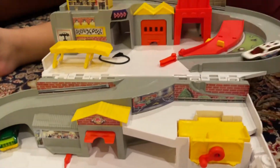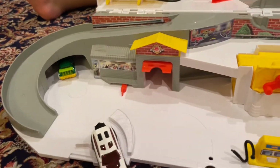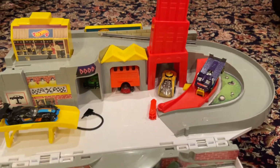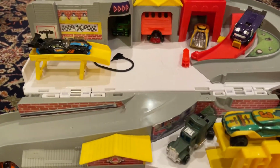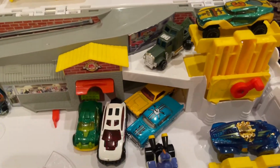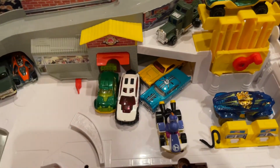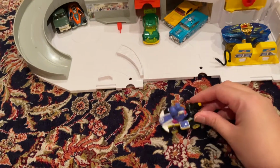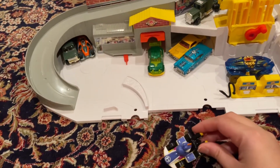Full speed ahead! Wow! Welcome to Mama's garage. I fix all types of Hot Wheels. Today, I will fix all these cars. I am waiting for a new car to fix.